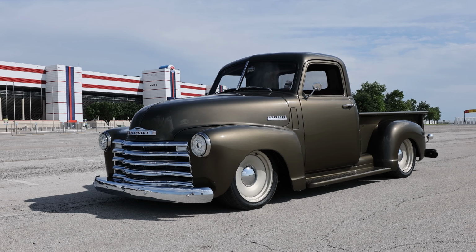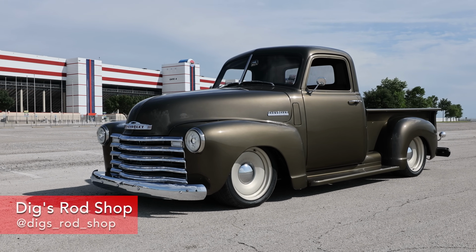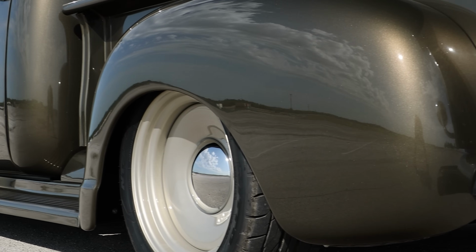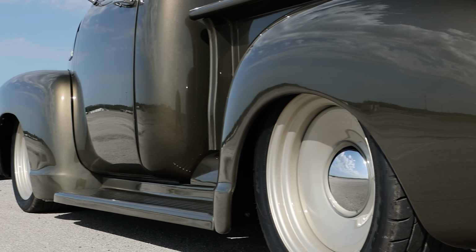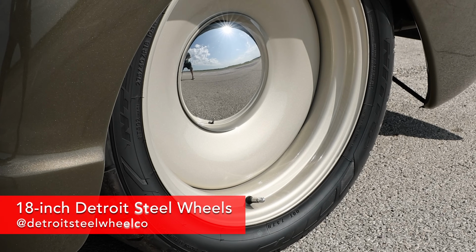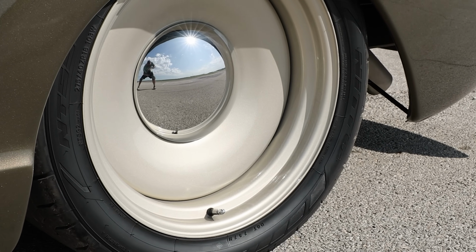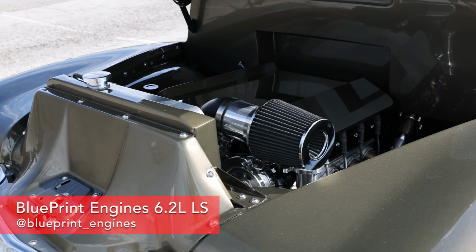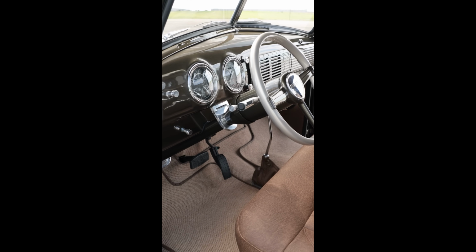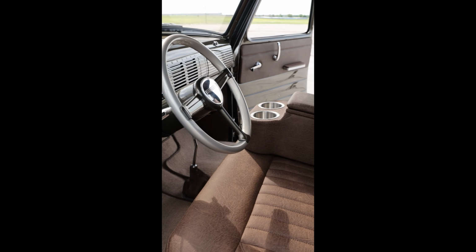Wanting to fix up his classic '47 Chevy pickup, David Ziser came across Diggs' Rod Shop by simply driving past it. Once at the shop, the tired original frame was replaced by a modern Art Morrison coilover chassis setup and 18-inch Detroit Steel wheels wrapped in Nitto NT555 G2 tires. A powerhouse Blueprint Engines 6.2-liter LS now lurks under the hood, while the cab got a luxurious upgrade with distressed brown leather on the inside.